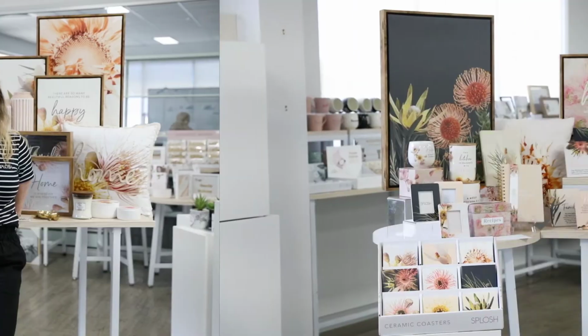Hi everybody, my name's Adele from Splosh and we are beyond excited to introduce you to our highly anticipated homewares range, Flourish. With beautiful on-trend designs, think wild natives, romantic cursive text and wooden elements with a light pastel colour palette. There is a wide variety of products for every customer type with updates on our best-selling verses and magnets.